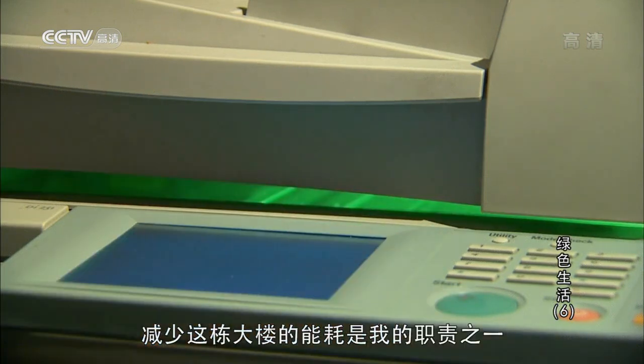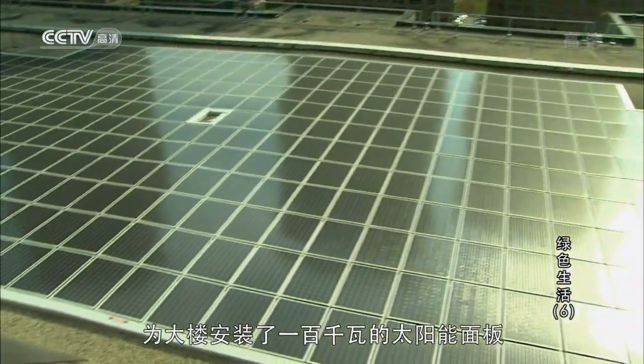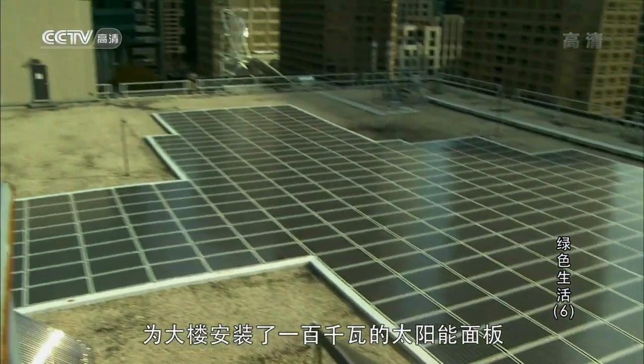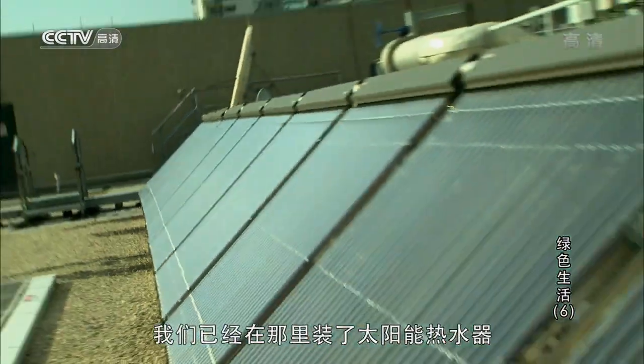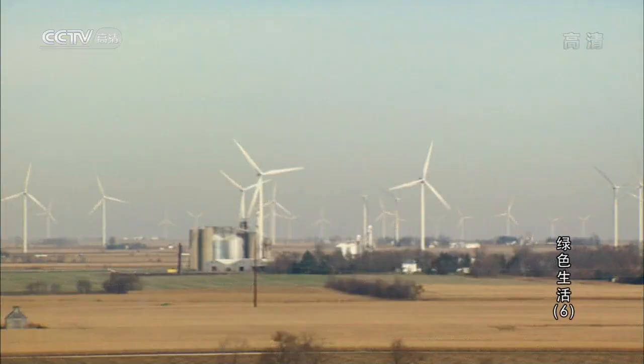Part of my responsibility here is to reduce the energy use in the building. Larry Smith and his staff worked here for years to get the energy efficiency up, and then they've added 100 kilowatts of solar energy panels here. From there, we went to solar hot water, and the next step was to try a wind turbine.